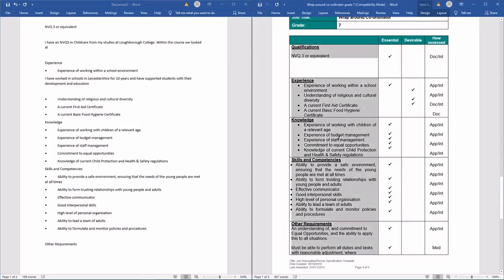So there's one here that says budget management. So rather than saying, I'm good with money, or I can sort out finances, I would want to use the exact phrase budget management within the application that I'm sending in. And the same with anything else in here. So monitoring policy and procedures, I probably want to say that exact phrase in there.